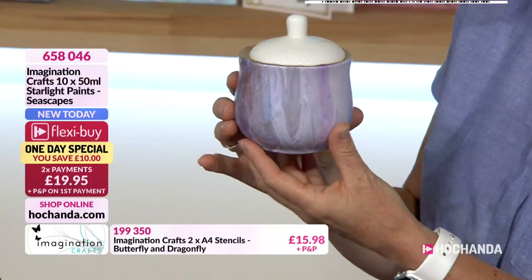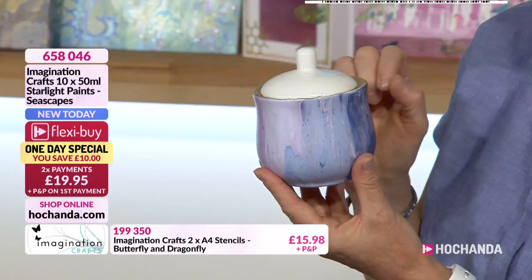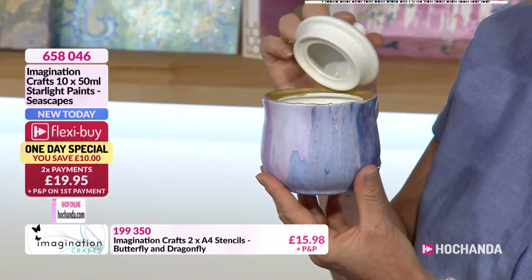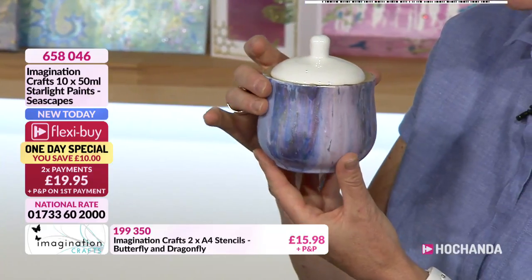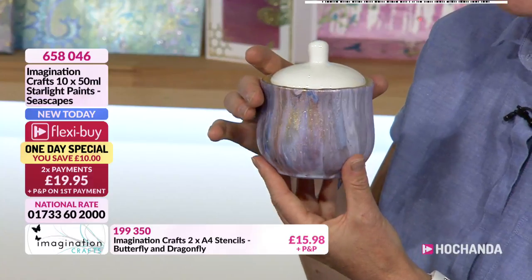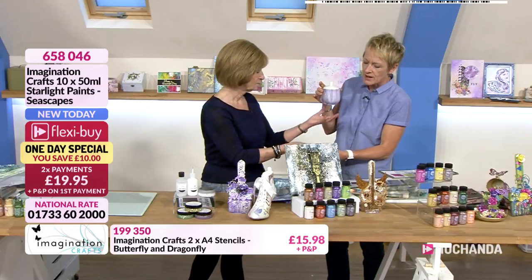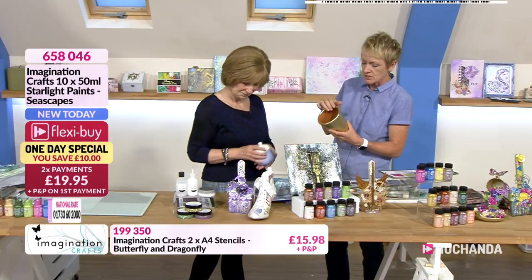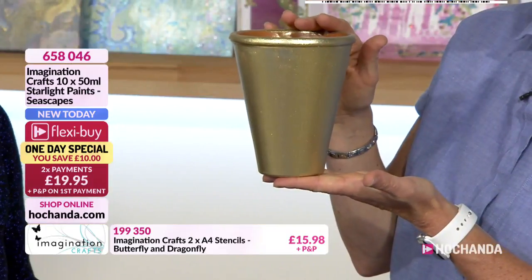Yes. Take a look around your home now. Maybe there's something you need to give a little bit of a sparkle to. Why don't you do that? Why don't you go for this one day special and use these starlights in so many different ways to create those effects and see how well the colours blend together, not just at Christmas time, not just in the spring, not just in the summer, but all year round. Now, you don't have to mix and match your colours. You might just want to do one bold colour. And oh my goodness, isn't that bold?